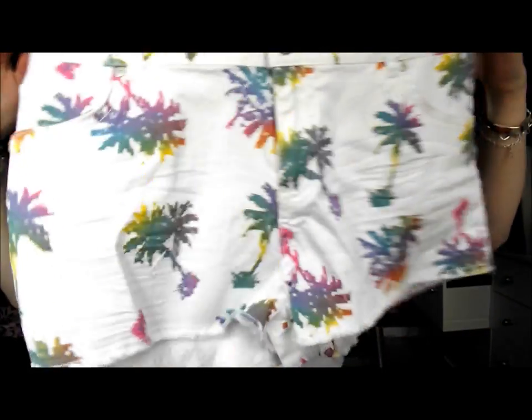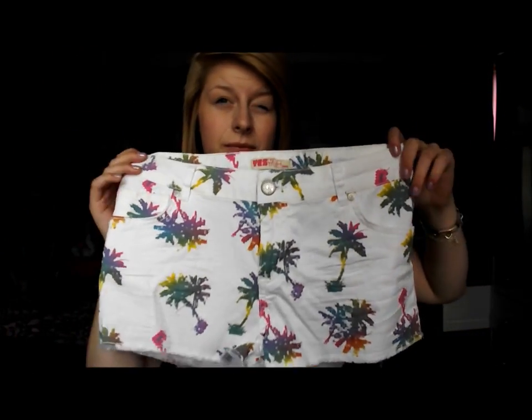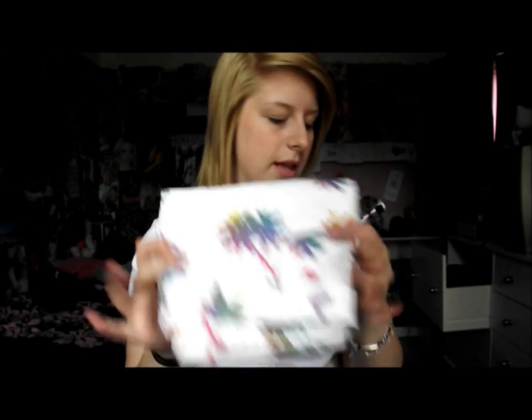So yeah, I'm not sure how much they were, £12 or so, but they're really comfy and genuinely really nice shorts. They didn't have many in my size, so I picked up this one in my size. And then I bought one last thing and it was a t-shirt.